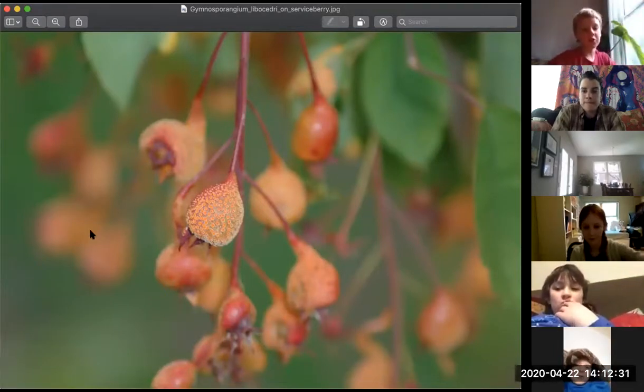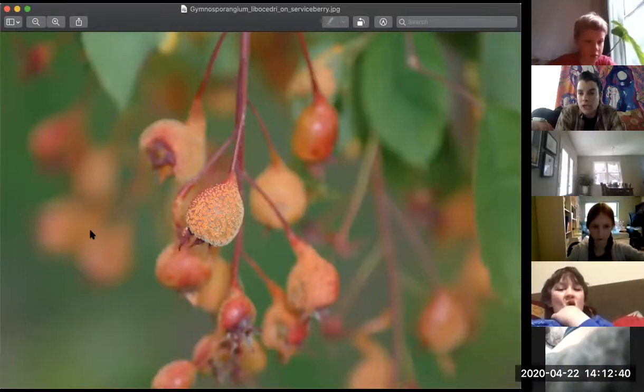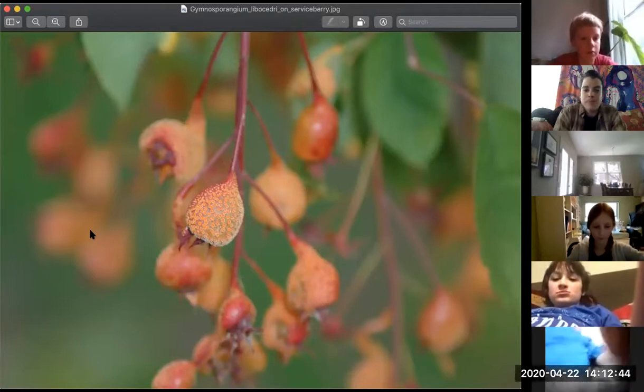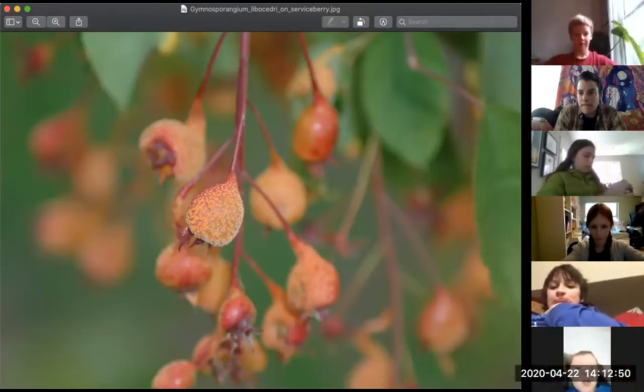Because it almost makes the berries look like they're rusty. Yeah, so the rustiness is maybe the orange color. Maybe. Yeah, so they're the orange. And anybody else have an answer they want to give that's different?